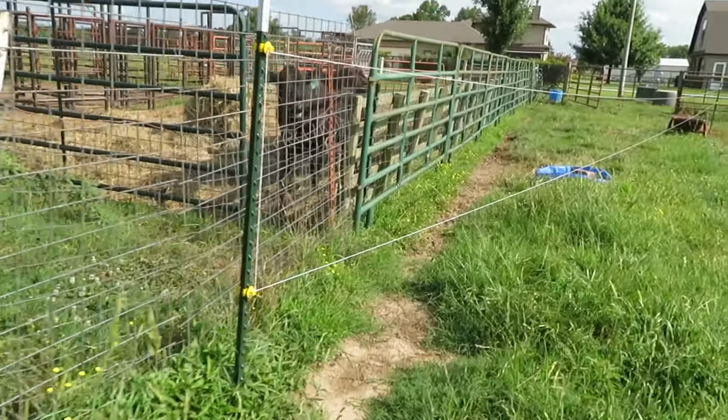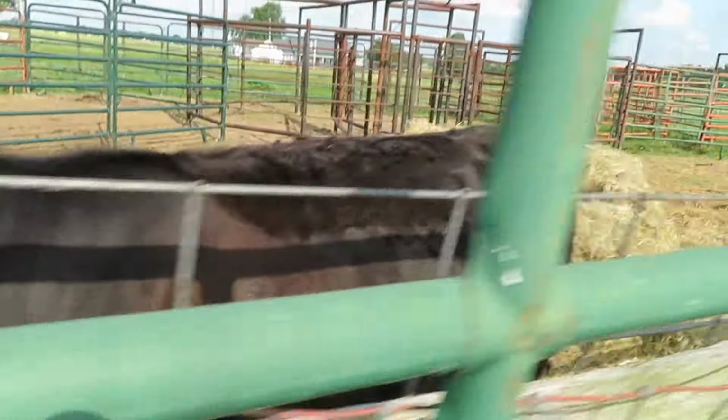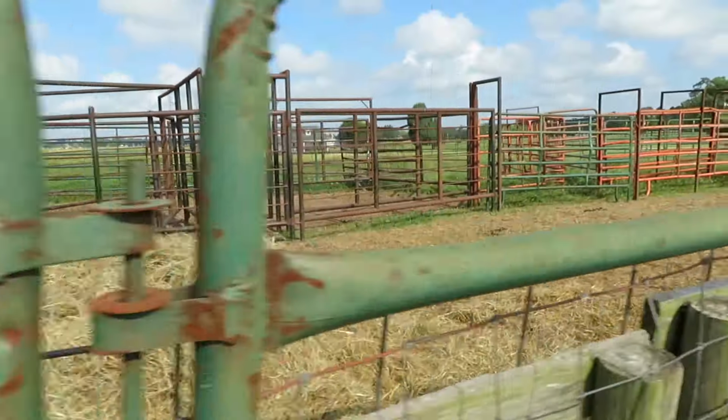Gobbles, oh no, this is Princess. Of course, it's Gobbles. Princess has chased me. You did, you chased me in. Let's get Gobbles.